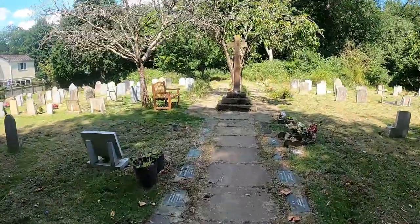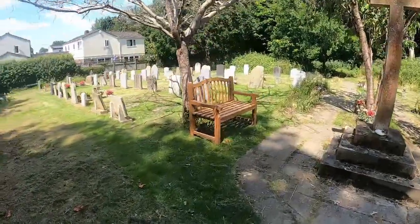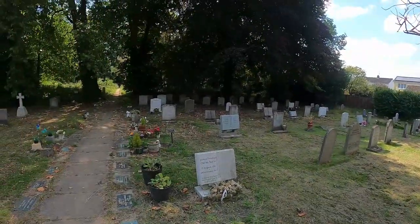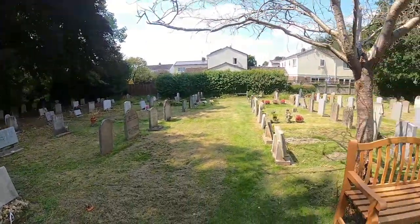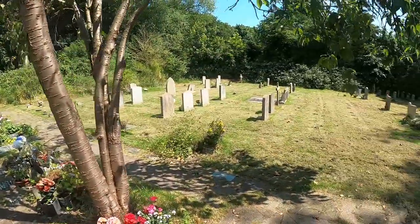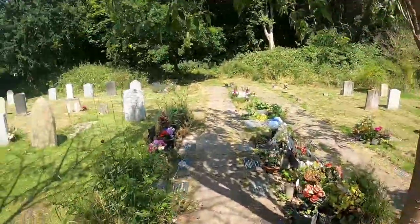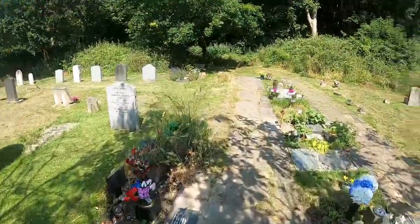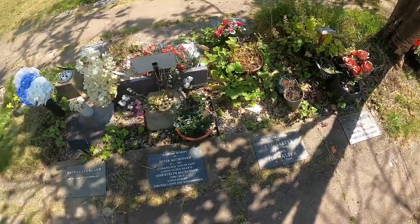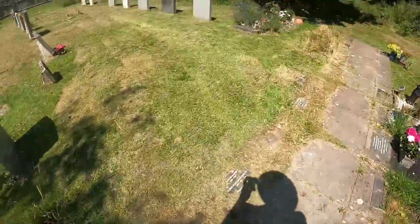And this on the bench. And these are all new. So those over there are older, and then this lot are much newer. And they are newish, not that new. Forty, 50 years or something. There's more little plaques and things. People are cremated, I suppose.